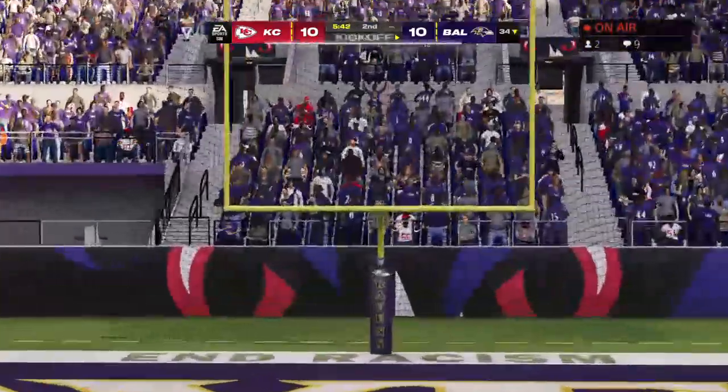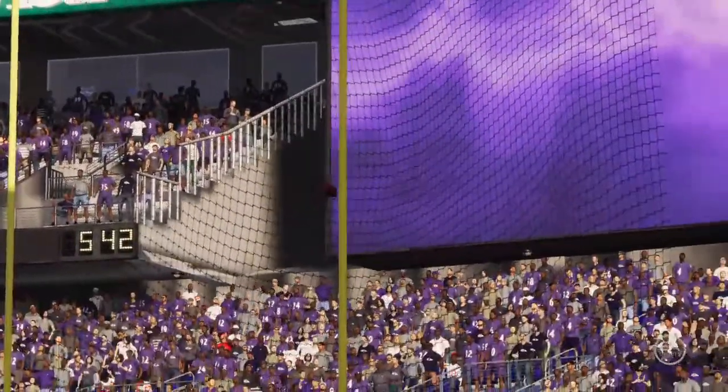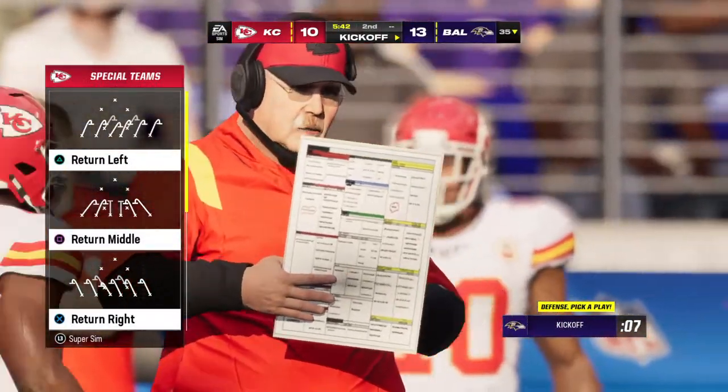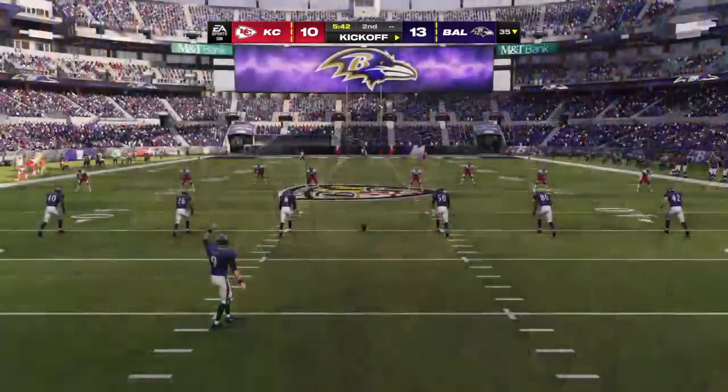Tucker's kick is good. And they will take the lead at 13-10. Well, in a close game like this, obviously you want the touchdown, but certainly they will take the 3. And they'll be okay with that, but let's throw a little credit to the defense as well.